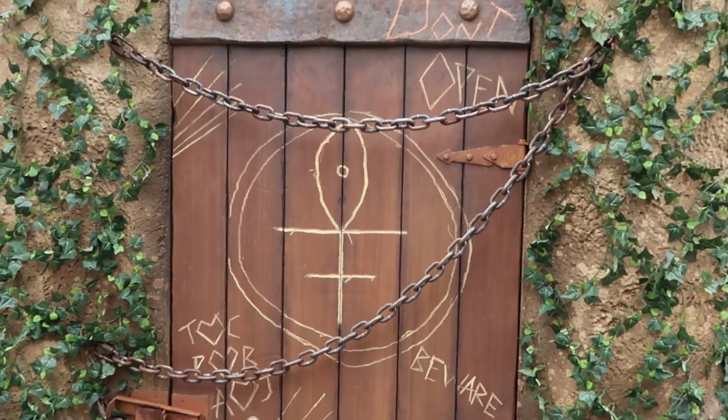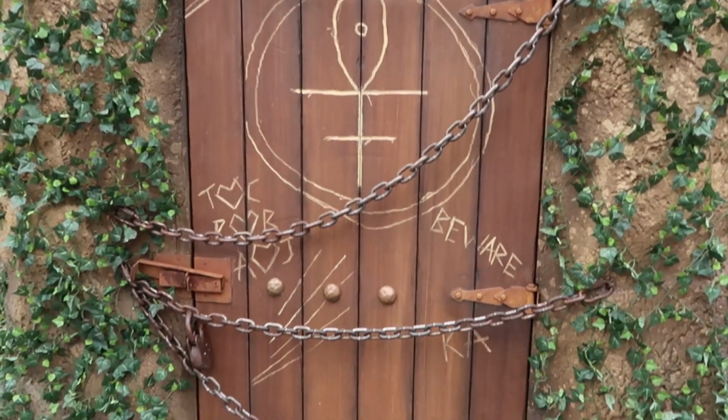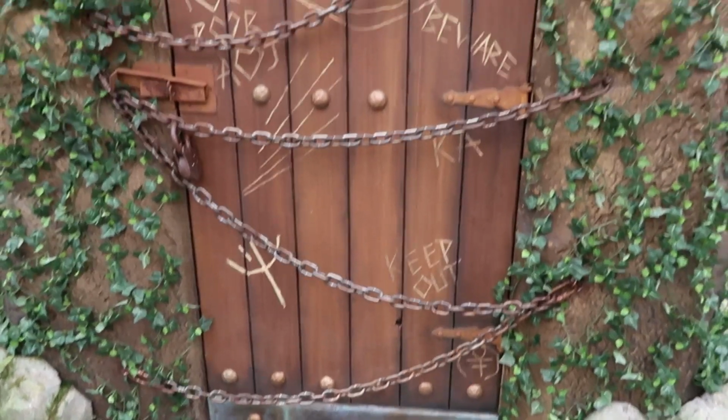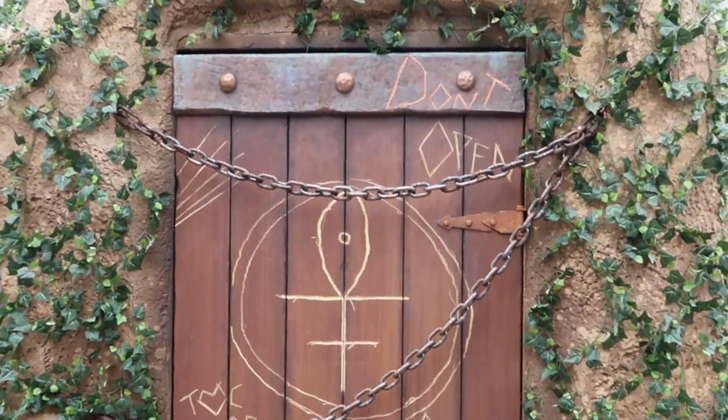Over here, they also added some chains to this door right here. They really don't want you to open this door. Check that out. So they added lots of chains to the door that says don't open.